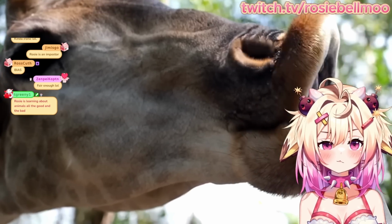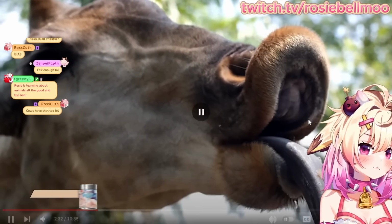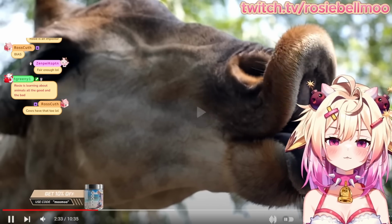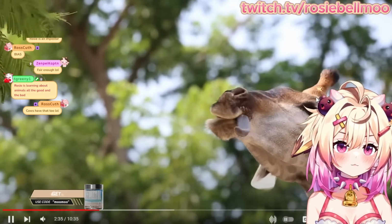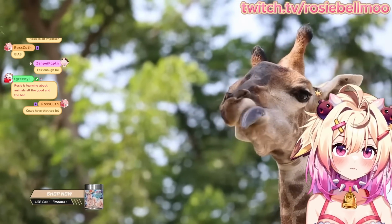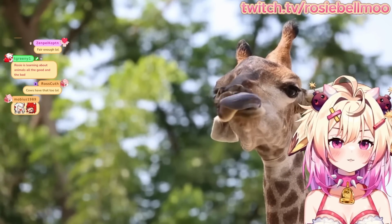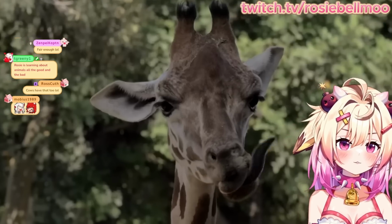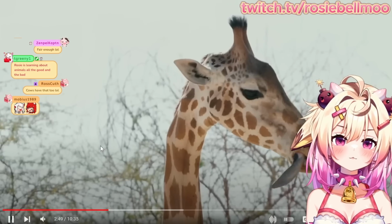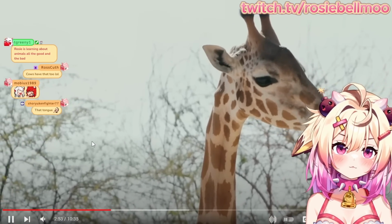If a thorn gets through, their mouth and throat are protected by an especially thick and slobbery saliva. Look at that kissy face. Giraffes also have a prehensile tongue, which means it can grasp things. It's also crazy. Look at it. This tongue spends a lot of time outdoors, so it's dark to help protect it from the sun. It is a long tongue, up to 20 inches long.